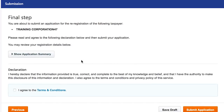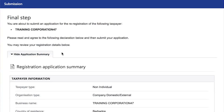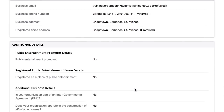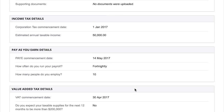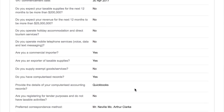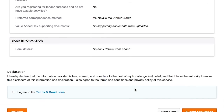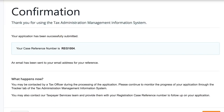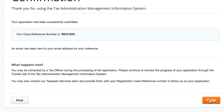The final step allows you to view a summary of your application. Please note that you may print your summary as needed. Once this is done, you are required to agree to the terms and conditions outlined. You may now submit your application. A confirmation page is displayed with a case reference number, which you may print if desired and select Finish. Once your registration has been approved, you will receive your new 13-digit tax identification number via the email you provided.